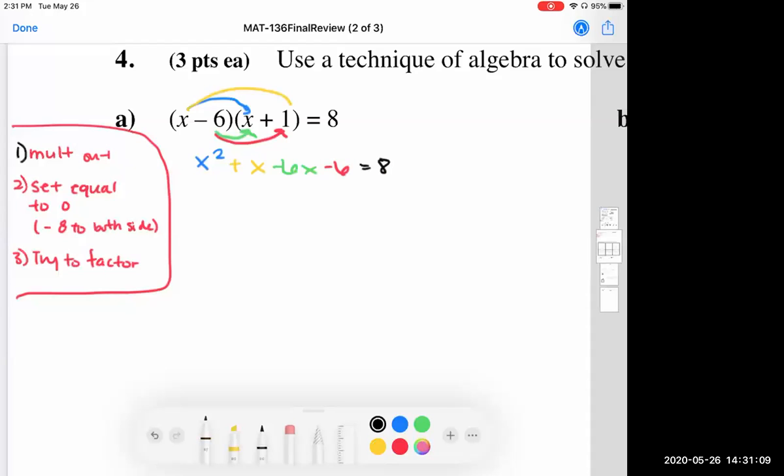All right, I want to combine like terms. I see there's 2 terms with a variable of x. So this gives me x squared minus 5x minus 6 is equal to 8. All right, I first had to multiply it out so that I can work back that 8. The reason I need to work back in that 8 is because I need to set equal to 0.